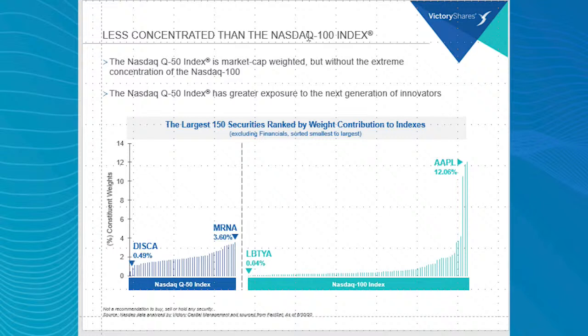So in the Nasdaq 100, the largest position, Apple, is over 12%. You can see those other turquoise bars that are pretty sizable right behind it, the Microsofts and Amazons, and then a quick decline in position size down to the smallest position, Liberty Media, at just 0.04%. So somewhat inconsequential to the outcome of the index.